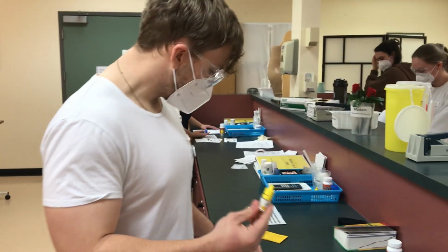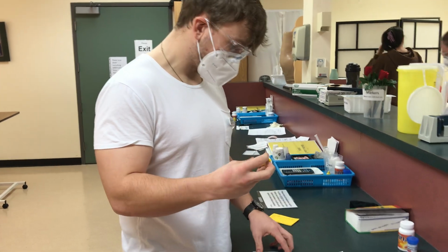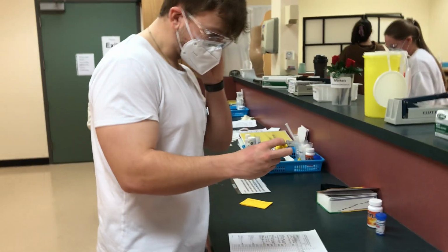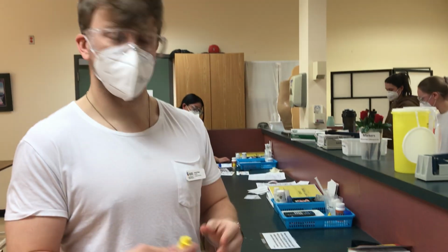Lastly, we're going to do timolol, yes. And it's ophthalmic, so we know that this is the right solution. 0.5%. Right dose matches as well. And we're going to check for the expiration date. And we've confirmed it's not expired.